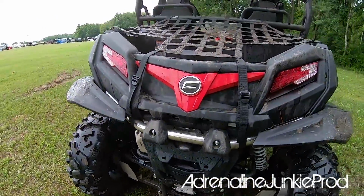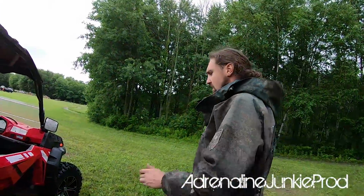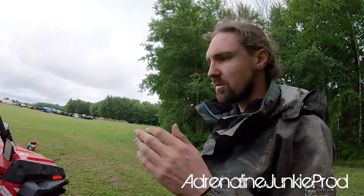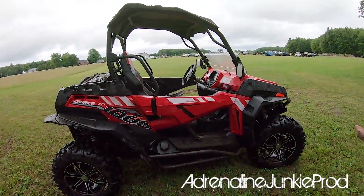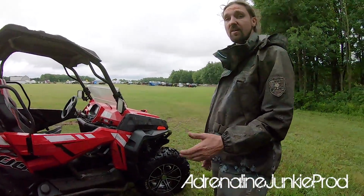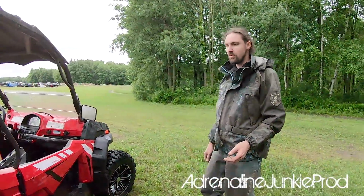I'd probably have to guess that this is like direct competition at like the 900S and the 1000S. It's not an attack at like the 1000 XP or the turbo models. They're trying to kind of hit that mark right below that. So we can't compare it to my turbo. We can't really compare it to an X3 turbo, but we could definitely compare this to a 900S or a 1000S, which we have a lot of on the trail. You guys have seen how well those have done.